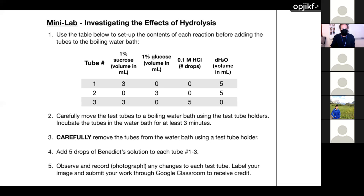What does the HCl do? Mystery. HCl plus sucrose. Oh, I think I need more Benedict solution. We use the pipette to get the solution. No, there's a little transfer pipette, the plastic one. Can we move the hot test tubes back to the rack? Is that the DH2O? Oh, distilled water. I forgot which tube was which.